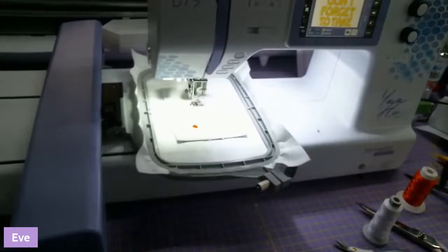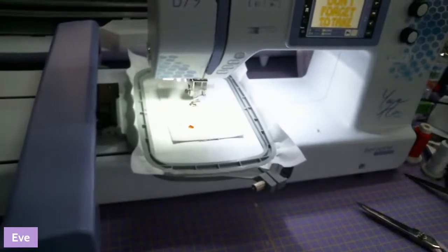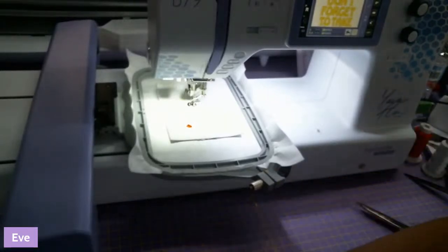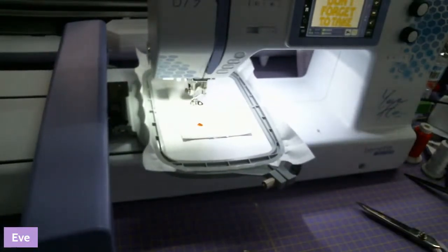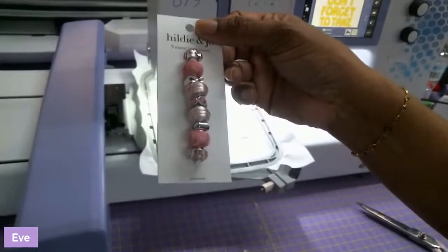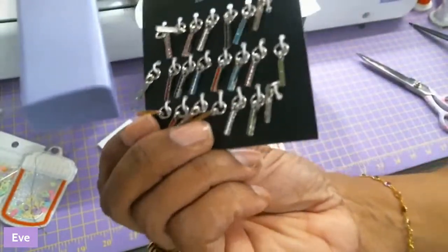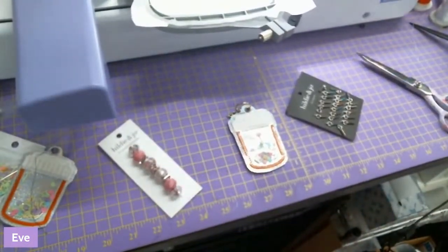So while that's stitching, I'm going to show you what else I got from Jo-Ann's today. I got it to embellish my key fob, right? And it's going to take a minute, so, whatever. We got some charms. As a matter of fact, let's do this. We got cute little charms that you can put on the thing. We got some little hanky things with rhinestones on them. Not the finer things, bling, but it's still cute.